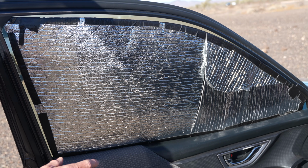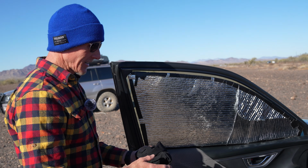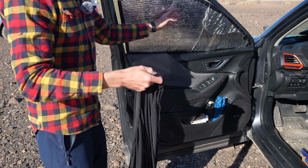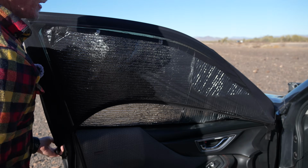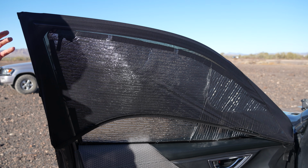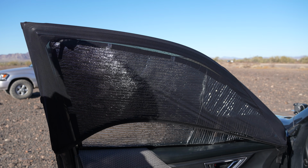I've had them for about 7 months, so they're starting to get a little wonky here. They're not staying up there as easily as they did. So recently, I've been taking those mosquito nets I mentioned earlier and putting them over the window to help keep them on there. But either way, it still helps keep the heat in the car, but also, more importantly, keeps any eyes that peek into the car out.